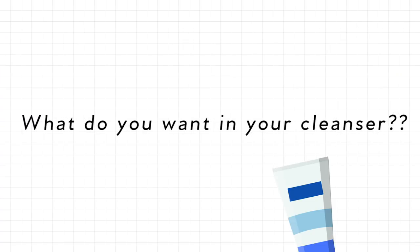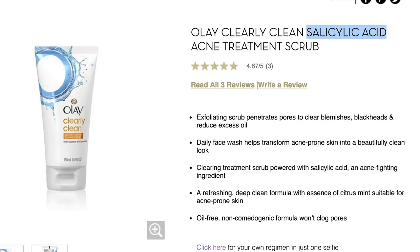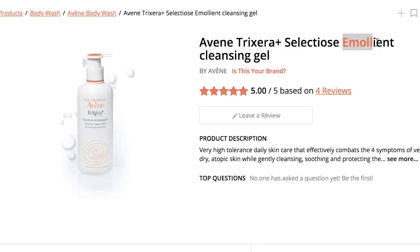So one of the biggest things that you wanna find with liquid cleansers is what it's actually targeting or doing for your skin. So if you have acne, you have to find products with salicylic acid. If you have dry skin, you wanna find ingredients that have more oils, more emollients, more humectants, so that it can draw moisture and leave the skin barrier really comfortable even after you have cleansed.